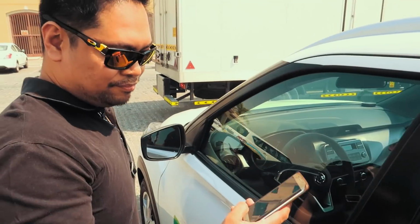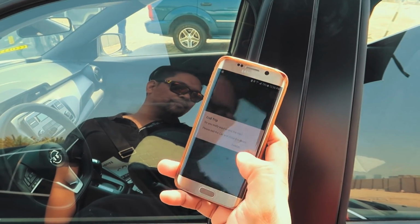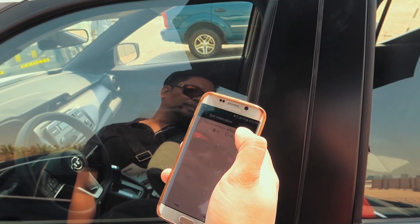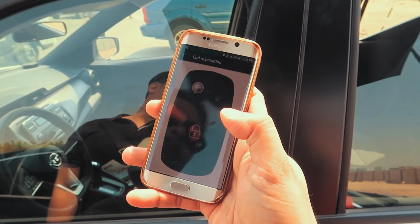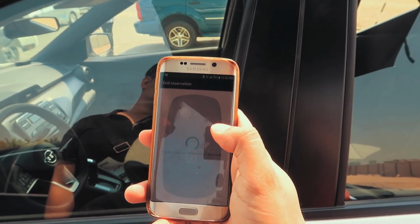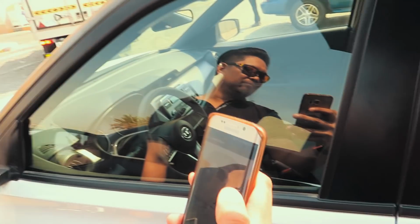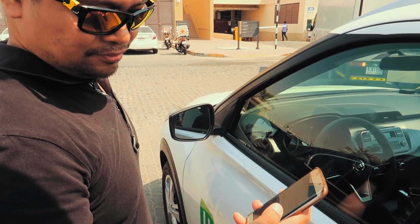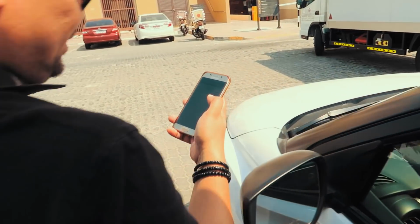To end the trip, click the lock button. End the trip. No damages, click next, and the key will come out again, and click lock. Now the car will lock. There. Now the car is locked. And it's finished. Okay, that's all for now.